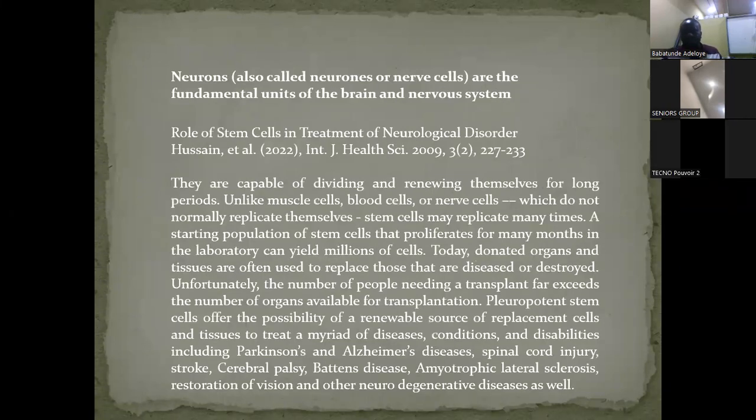There's a scientific background to whatever we are telling you this night. We have said it before that neurons are called neurons or nerve cells. They are the fundamental units of the brain and the nervous system.